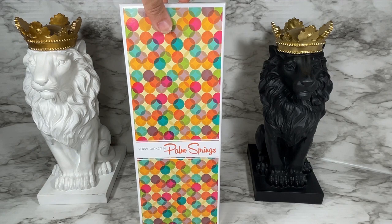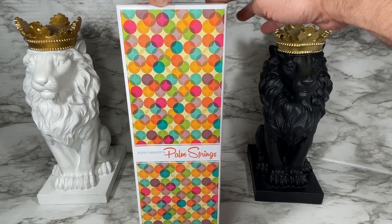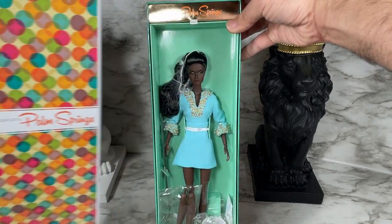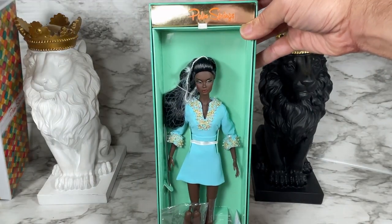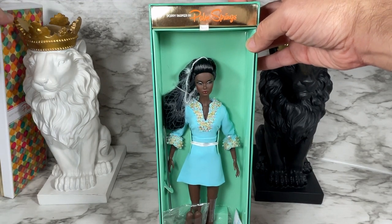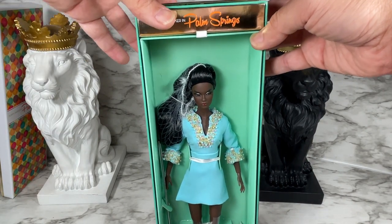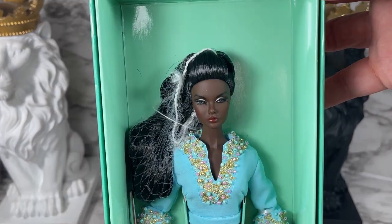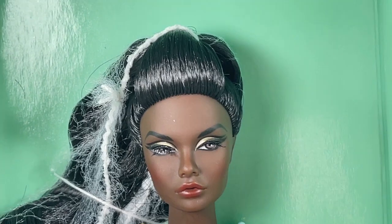So now it's just very easy to open, thank goodness. So we just open this up and voila, here is our doll. As you can see at the top, we've got this little gold drawer, which has all of her accessories, but let's take a look at that after we look at this beautiful face. I think it's going to be beautiful.